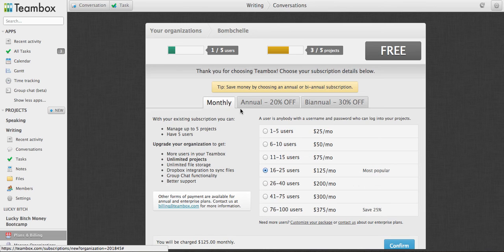So if you wind up upgrading every single organization that you have, then you could easily get into several $100s a month. But depending on what you're doing, if you don't necessarily need that many users or that many projects for each organization, it wouldn't be necessary, and you might wind up with just 1 or 2 organizations upgraded, which would put it in the $25 to $50 a month range, which is really pretty reasonable for 1 to 5 users.